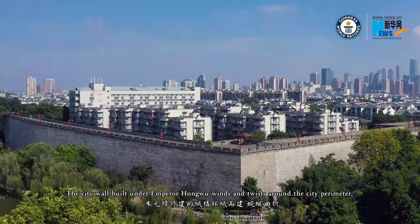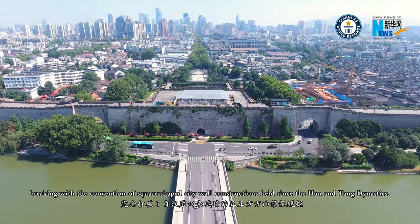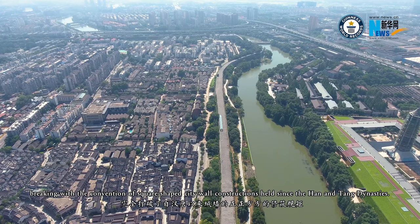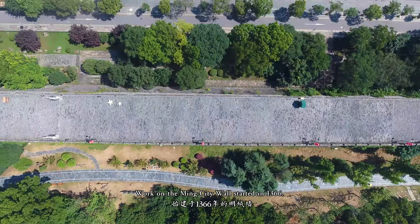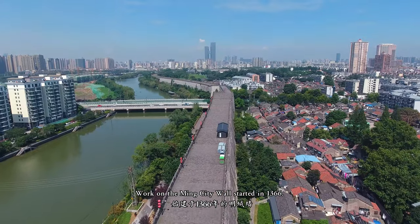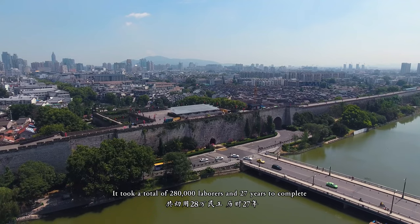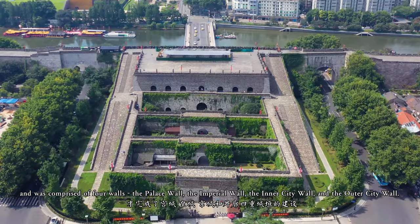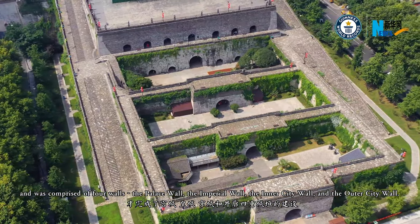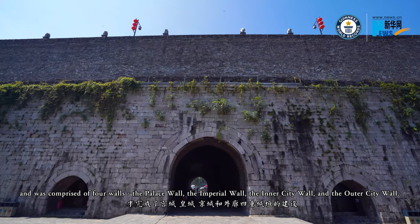The city wall built under Emperor Hongwu winds and twists around the city perimeter, breaking with the convention of square-shaped city wall constructions held since the Han and Tang dynasties. Work on the Ming city wall started in 1366. It took a total of 280,000 laborers and 27 years to complete, and was comprised of four walls: the palace wall, the imperial wall, the inner city wall, and the outer city wall.